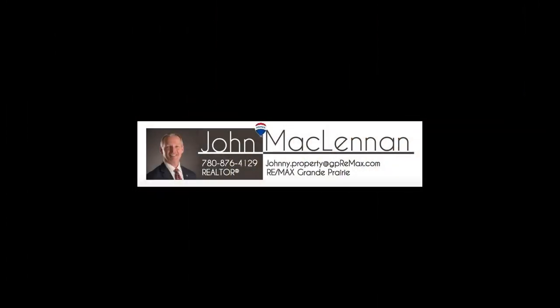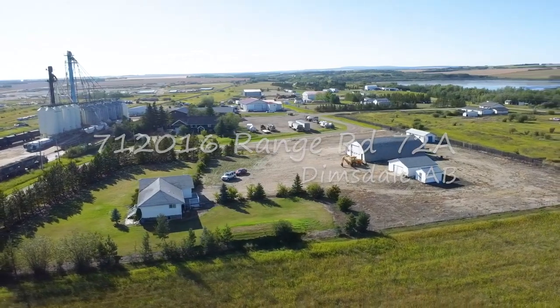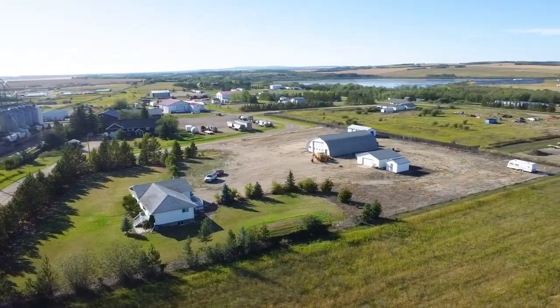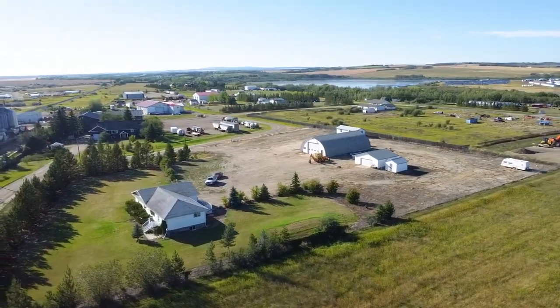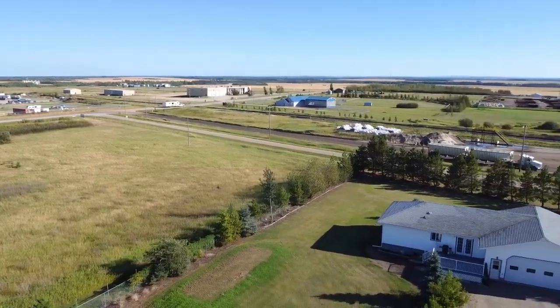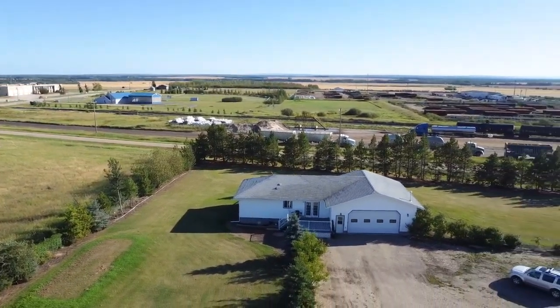Okay, let's switch gears. Property 2, Dimsdale Industrial Park, near the airport. Right, west and south of the airport. This one's smaller, 3 acres, and it's mostly gravel. Mostly gravel. Why is that important in an industrial park setting? It just means it's likely set up for heavy use. Good, solid base for big vehicles, equipment, outdoor storage.